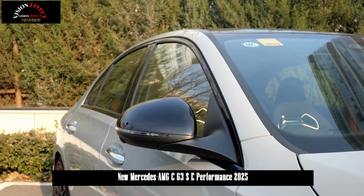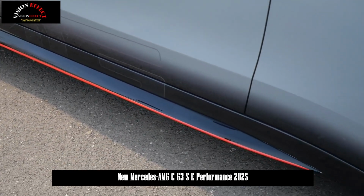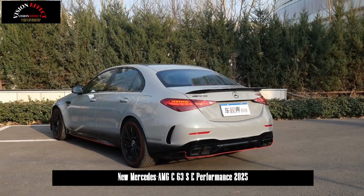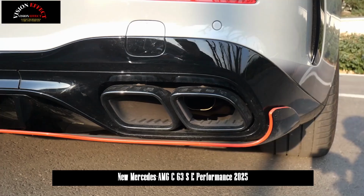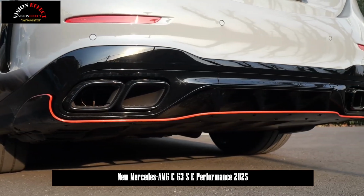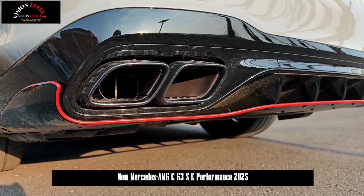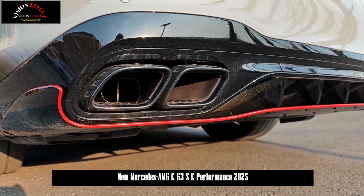AMG also offers the slightly tamer C43, which we review separately. Changes to the C63 for 2025 include the latest MBUX3 infotainment software, 5G compatibility, and a center-mounted airbag. Performance upgrades include an optional AMG high-performance ceramic composite braking system.